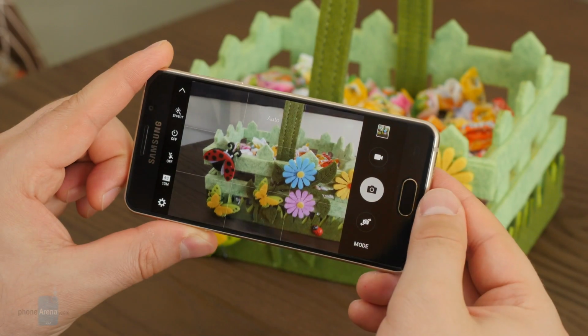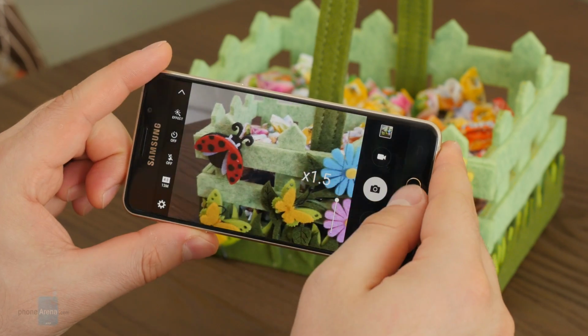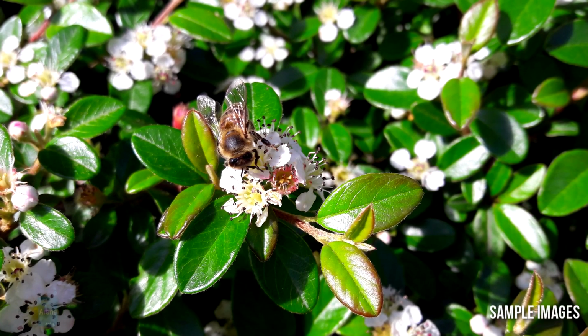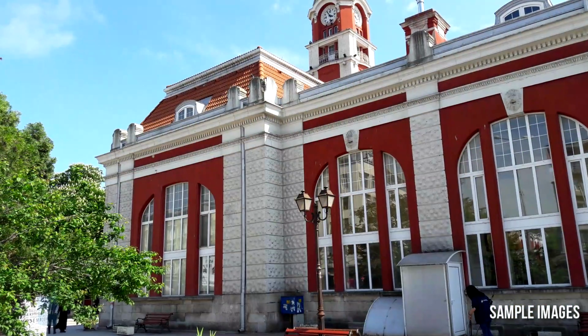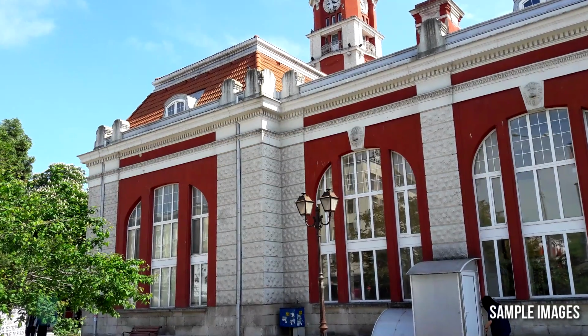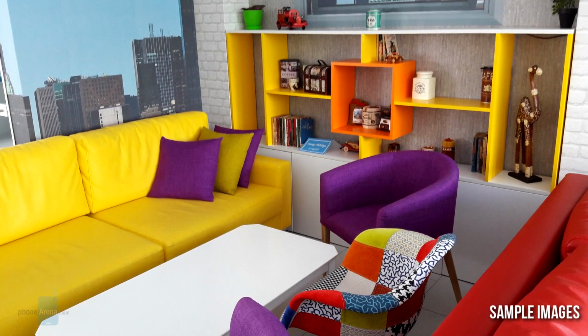The camera on the Galaxy A3 works fine, but only when light conditions are ideal. If that is the case, photos have great colors and lots of detail. But the bad news is that the camera is slow to focus, especially in low light. What's even worse, if you press the shutter button, the camera will take the photo even if it's not done focusing yet, which usually results in blurry images.